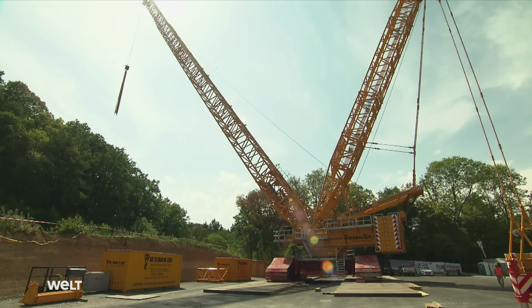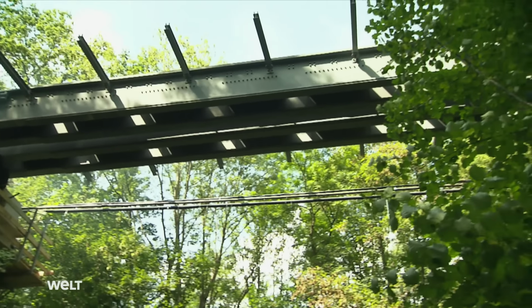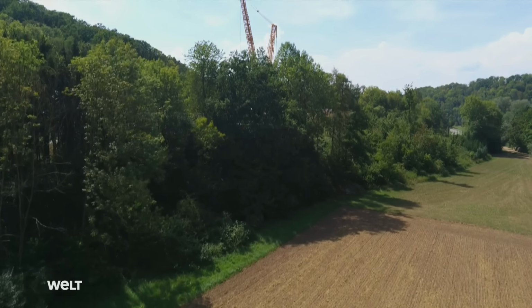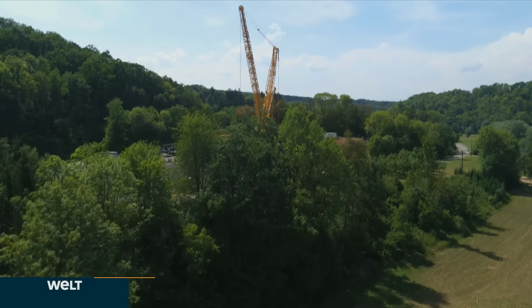The mega crane will return in a few years. Then the temporary bridge will have to make way for a new steel bridge. Only once it has been lifted into place can the staging area in the nature reserve be decommissioned.